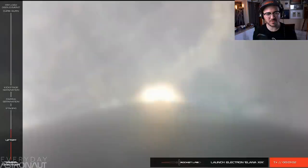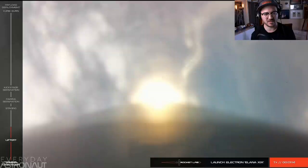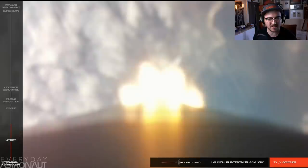On stage camera. Approaching maximum dynamic pressure. Now you might see some vapor cones go by as it goes through Max Q. That's always a cool thing you might see. Max dynamic pressure. Looks good. Camera looks like it might have some ice making it look a little bit blurry.